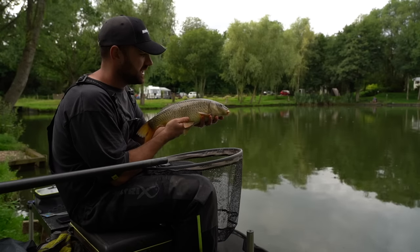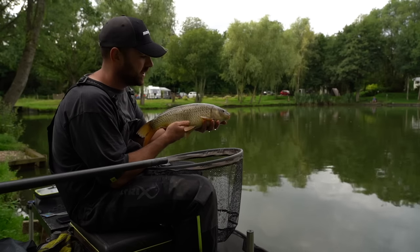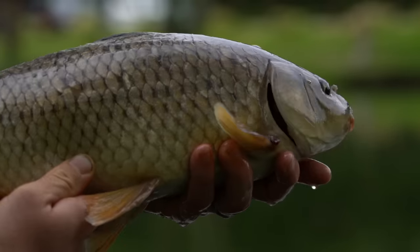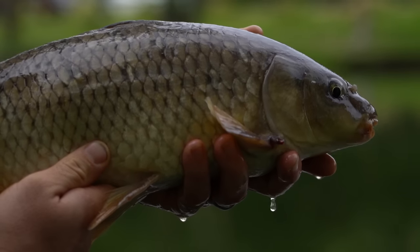What I'm going to do now is get this one into the net, and I think I'm going to really get my head down, fish hard for a little while, try and boost that clicker weight up, and then perhaps have a look at the rig and a bit more about the way they're fishing it.